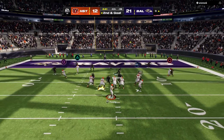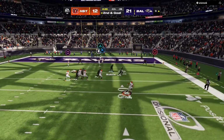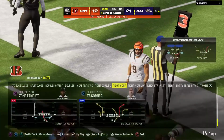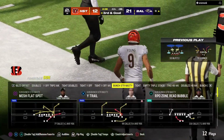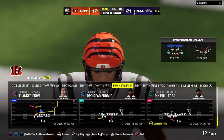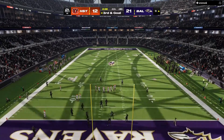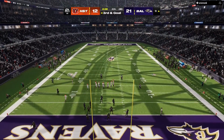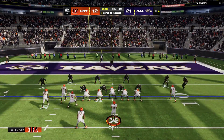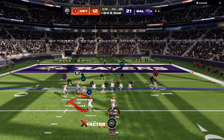Ready. Now a 2nd down throw for Young. Escaping the pressure right. And he'll just chuck this one up into row G. It's incomplete. And a smart play there. He's probably saying, I wish I would have done that on the last drive instead of throwing the interception. A big one coming in this divisional round playoff, 3rd and goal.